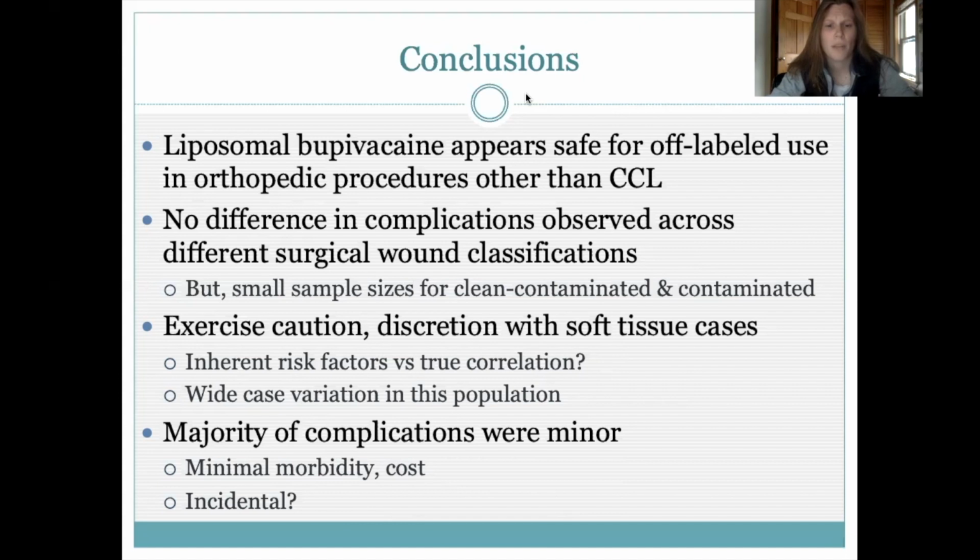And another takeaway that I think is important is when we did observe a complication, they're more likely to be minor. Again, 63% of them were indicated to have either no treatment or just a topical treatment only, so minimal morbidity and cost for the patient and client. And in some cases, we don't know if some of these complications may have been incidental, coming in for suture removal and just documenting that there was some erythema may or may not be clinically relevant in the grand scheme of things.